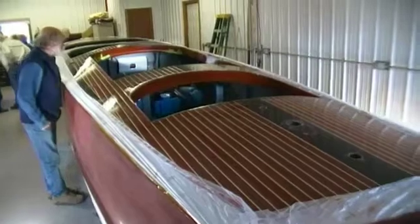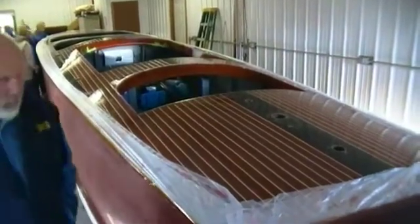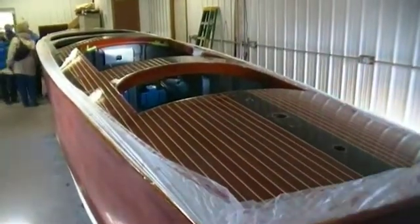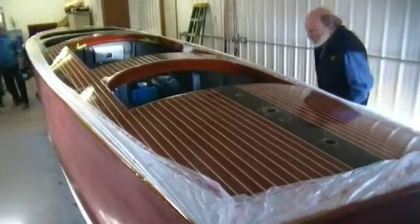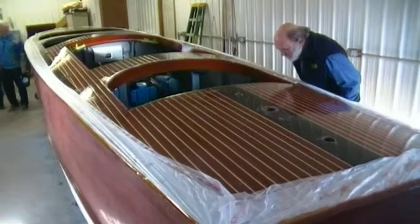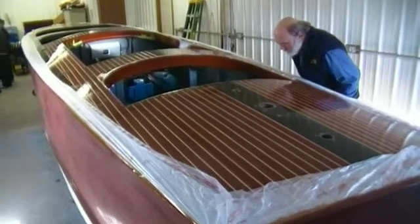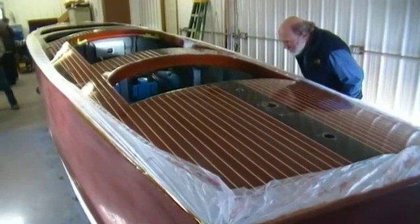Under restoration here is a 1990 Hacker, built in New York, I believe. And this boat is undergoing a brand new bottom. Seems young to have to repair a bottom on a boat. However, I know sometimes in the manufacture of wooden boats, perhaps the construction techniques are a bit problematic. In any case, when this boat's refinished, it's going to be an absolute gem.